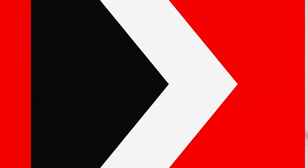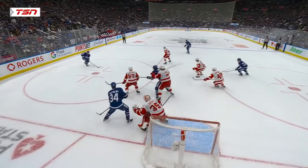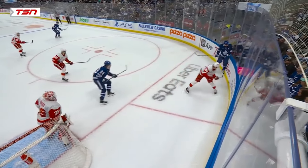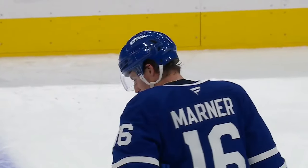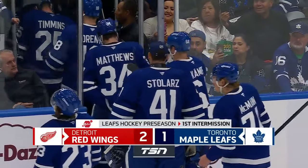Couple good chances late for the first line of the Toronto Maple Leafs, and Morgan Riley's locked in on Marner, trying to find a seam. Look for him far side, look for him. There he gets it. That's a good shot, but a better save. Ville Husso. Well done to keep his team ahead by 1 at the end of 1. Time now for our first intermission with James Duffy in the panel.